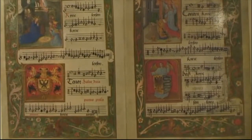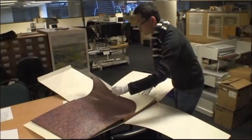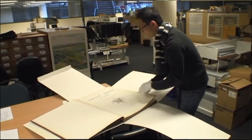If this wasn't enough, there is even a rare music room which, as the name suggests, houses rare works, original manuscripts and first editions, such as Handel's 1720 opera, Julius Caesar.